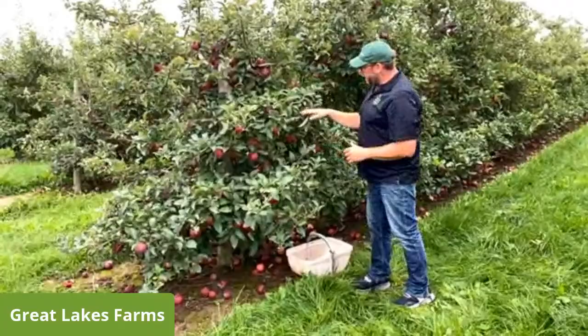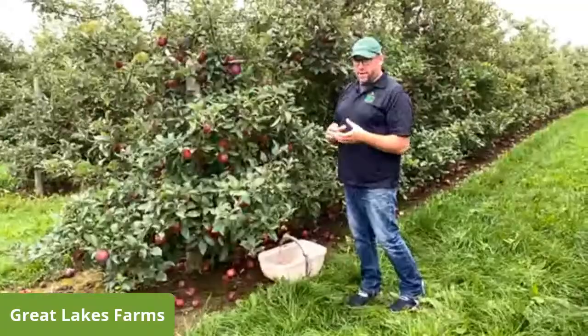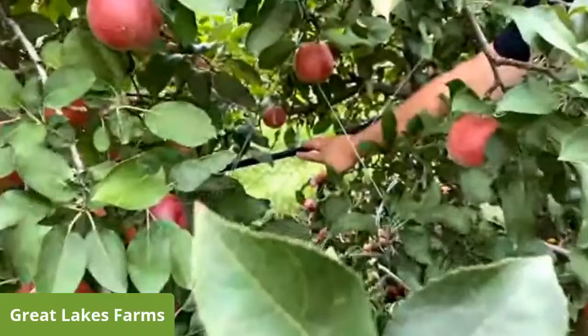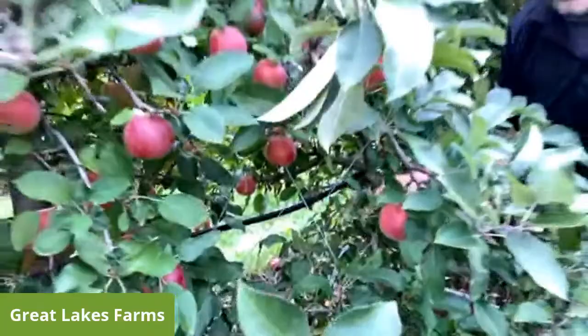Also, they need lots of water. So this year we've had lots of rain, but in a year where we don't have much rain, we actually have some little tubes here and we can turn on the tap and we can deliver water to the trees so they can keep growing. And then they also need lots and lots of time to get nice and big and juicy for us to eat.